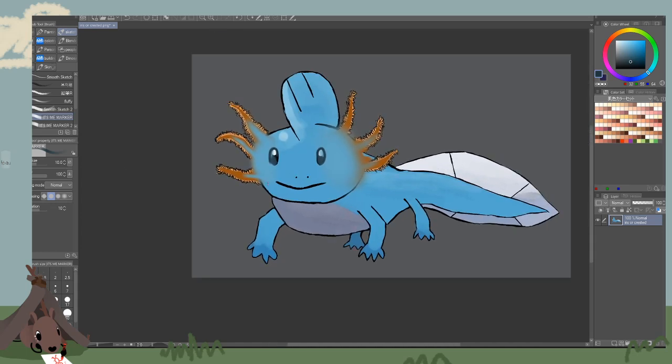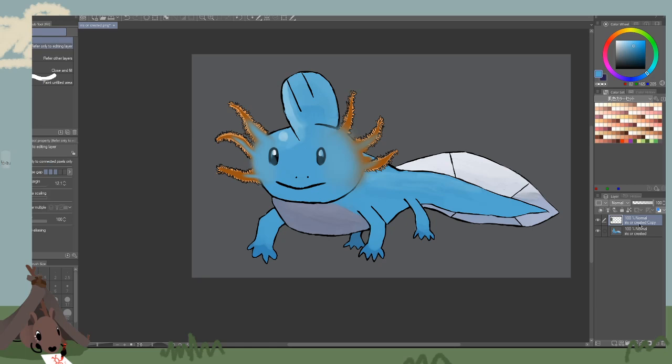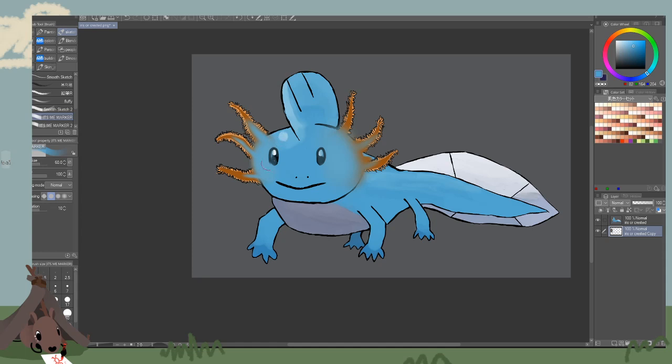So yeah, I like the darker orange. The other thing being, I'm gonna do this real quick, just hide that for myself, is that axolotls have a longer face than Mudkip does. And that's okay. We just need to show that if we're going to be leaning real hard into the fact that it's an axolotl, right?